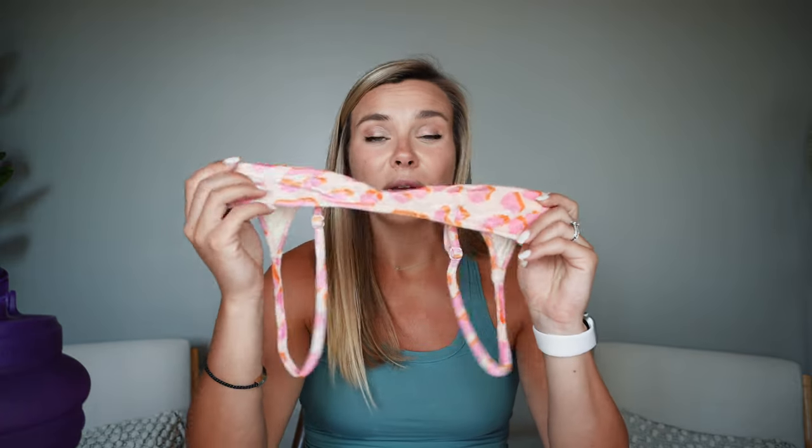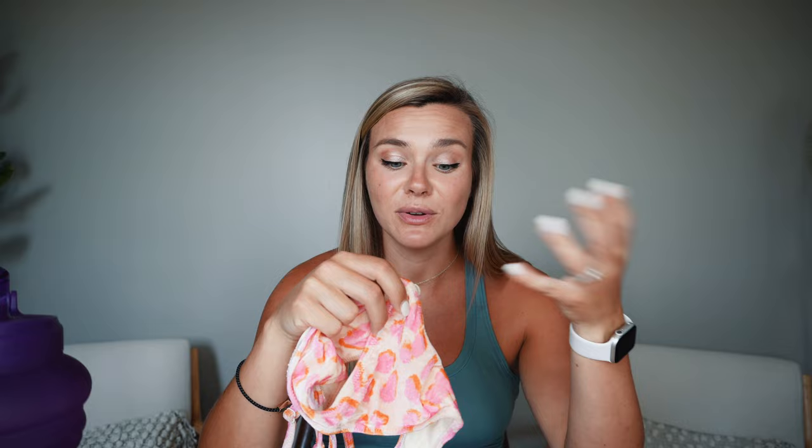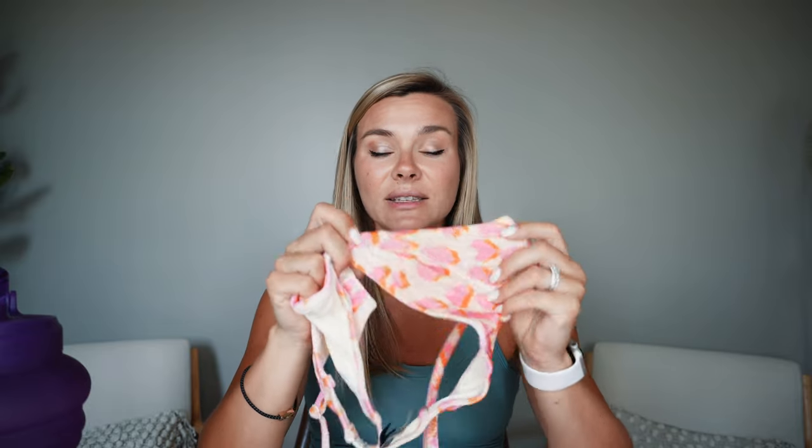And specifically, why I wanted to include Triangl in this haul is because I basically only wore Triangl bikinis on our baby moon, and I had so many questions on what I was wearing, sizing wise, and how they fit with the belly, which obviously, if I was comfortable in them on my baby moon, they fit great. This velvet material is so stretchy. It's their stretchiest material, in my opinion, out of the ones I've tried, and I think they fit great.